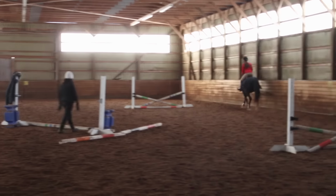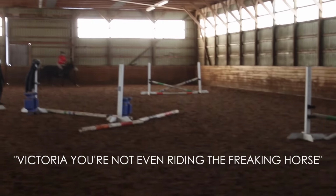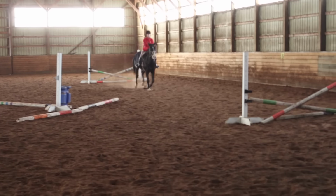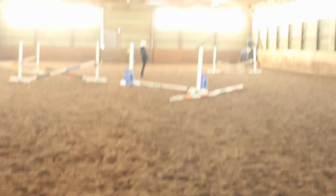And we're trotting and trotting, and she didn't get it again. And this is where my trainer yelled at me. She's like, Victoria, you're not even riding the freaking horse. But yeah, so we went to this line and I mixed up and I counted 1, 2, 3, 4, 5, shit. And that's a haul.